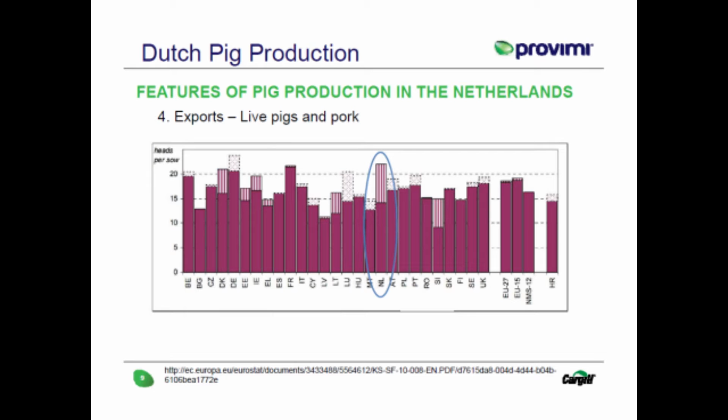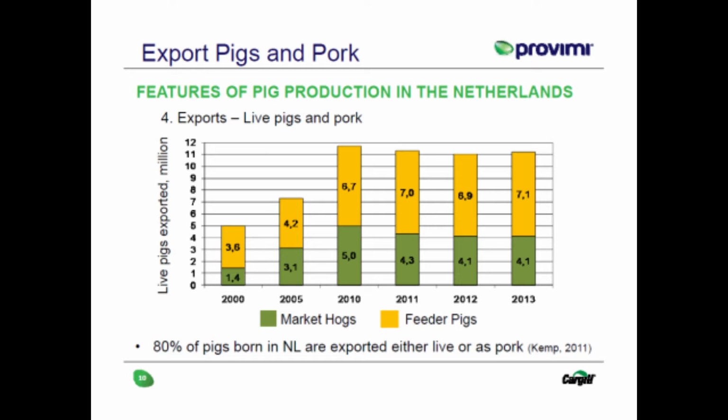So the takeaway from this graph is that, again, as demonstrated earlier, they produce a lot of pigs per sow per year. However, of all of the countries displayed here, and these are all European countries, this hashed bar is representative of the pigs that are exported. And this dominance of exports really started with a big increase from 2000 to 2005, and then a notable increase from 2005 to 2010. And if you remember back to when the regulations started coming into play, that coincides very much with this rapid increase in exports of pigs.